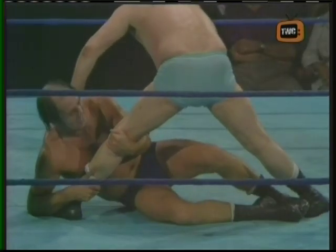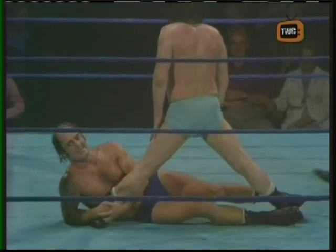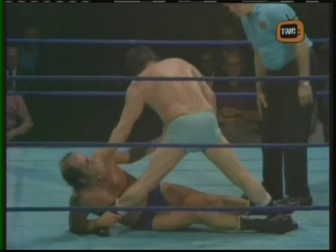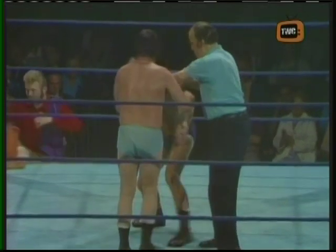Fifteen seconds to go. The leg spread Royal, but he doesn't know how near it is to the end of the bout. 8 seconds. He's left it too late. The bell is going to stop him following up this one, and it's going to be a 1-1 each draw. Logan and Royal, one each.